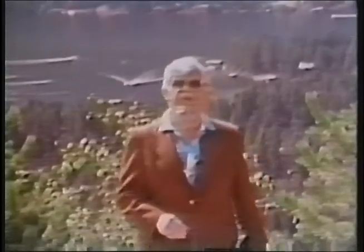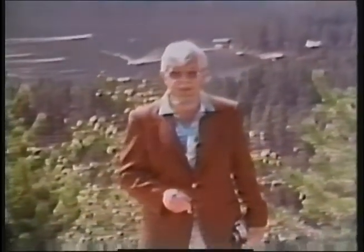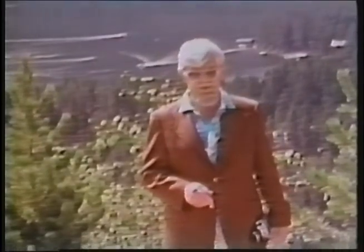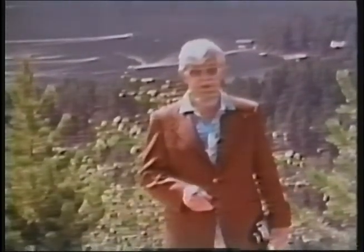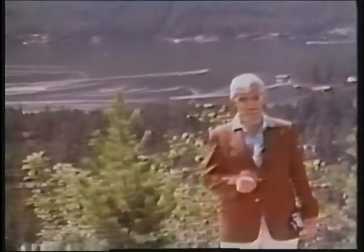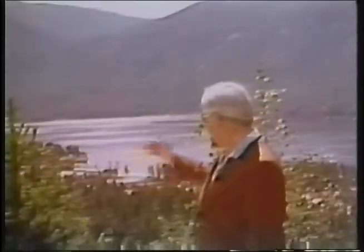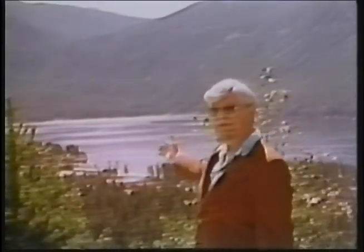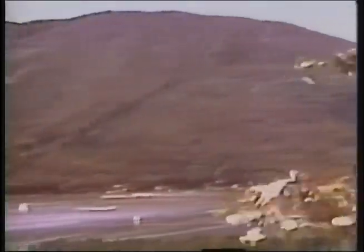Some places should be left in their natural, undisturbed state. But I must say that often man is kinder to nature than the other way around. When man works with nature as a partner, the combination is unbeatable. A case in point. This is Grand Lake. As natural as can be. It's been there for ages.